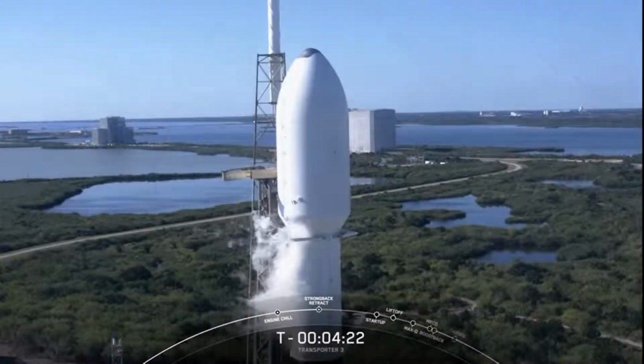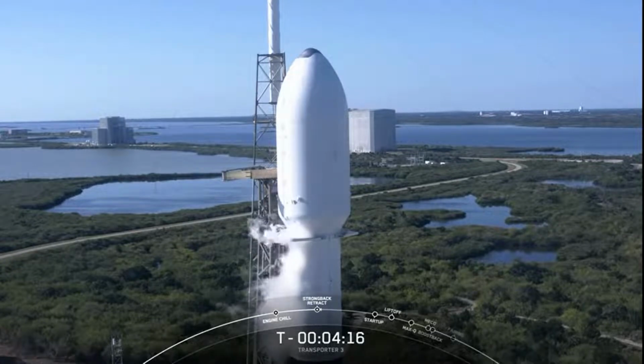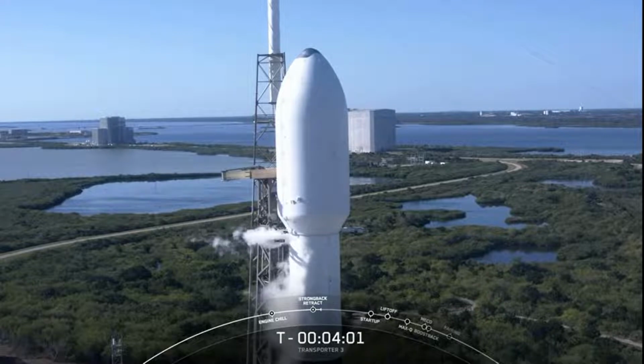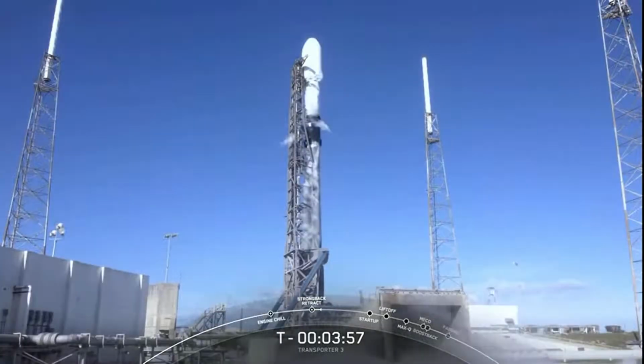The range is ready to support, and as for weather, we can see that it's a beautiful blue sky day in Florida. There is less than 10% chance of violating the launch commit criteria, so basically the weather rules. And we can see on the screen there that the clamps around the second stage, just below the fairing, have begun to open. So at this point in time, Falcon 9 is moving into the final stages of the countdown.